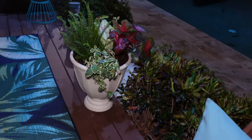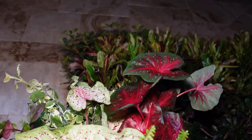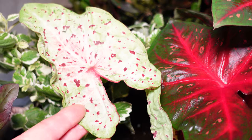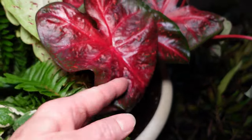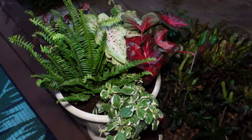And of course, over on this side, we have basically the identical stuff: the fern, the Alternanthera, the Plectranthus, the Miss Muffet is what we have here. And then the only really big difference is still Caladium, but this is the Red Flash that I have planted in here. But y'all, I am absolutely loving it. They turned out so fantastic, and I think they're really going to pop. As a matter of fact, I know they will.